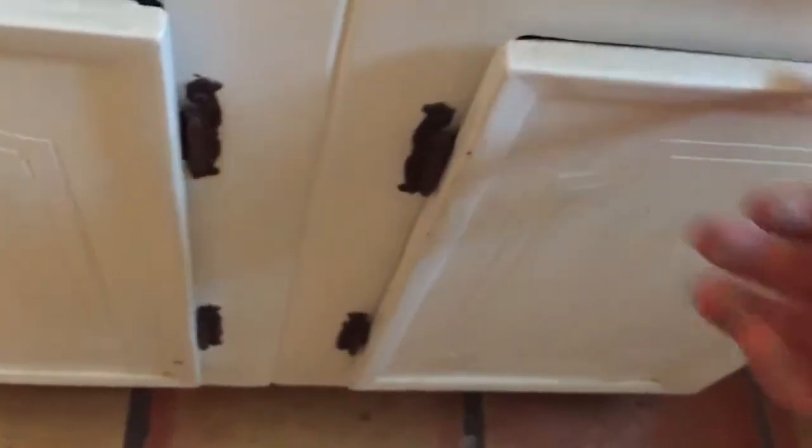Countertop. The grout on the countertop seems to be missing in some of the places. Kind of hard to tell. Looks like the grout could use a cleaning as well. Tops of the cabinets are quite dusty. Ooh, never been wiped.